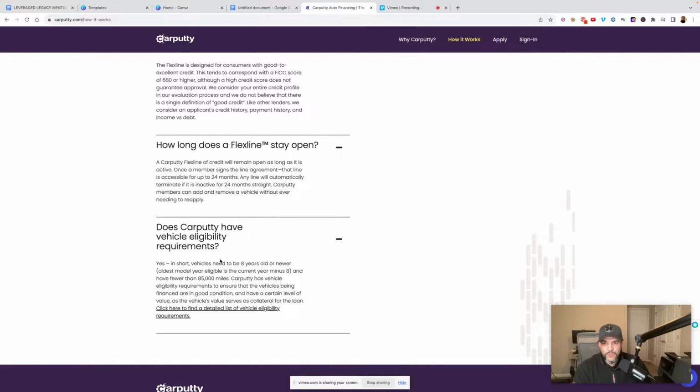Does CarPutty have vehicle requirements? Insured vehicles need to be 8 years old or newer. The oldest eligible model year is the current year minus 8, and the vehicle must have fewer than 85,000 miles. CarPutty has vehicle eligibility requirements to ensure that the vehicles being financed are in good condition and have a certain level of value. So you're able to put in your VIN number and see what that value is, based on what they determine, as well as whether it's a good buy or not.